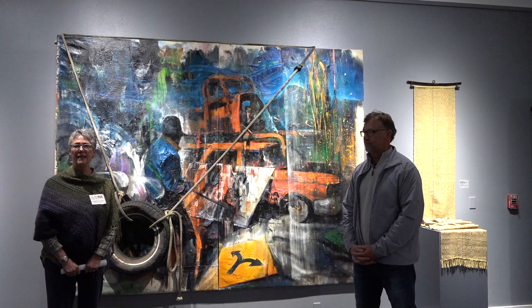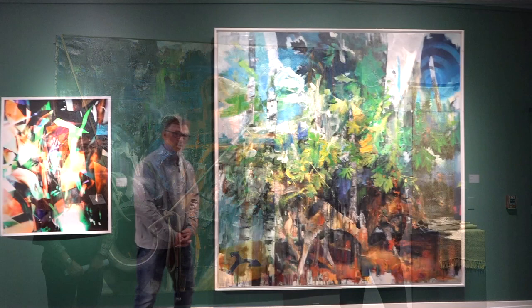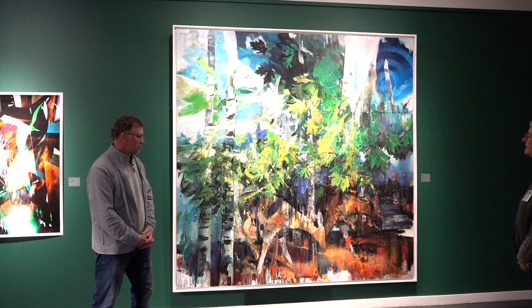Could you say a word or two about the deer? This looks so much like where we live. Yes. I'd love to hear what your inspiration was for the emerging deer.